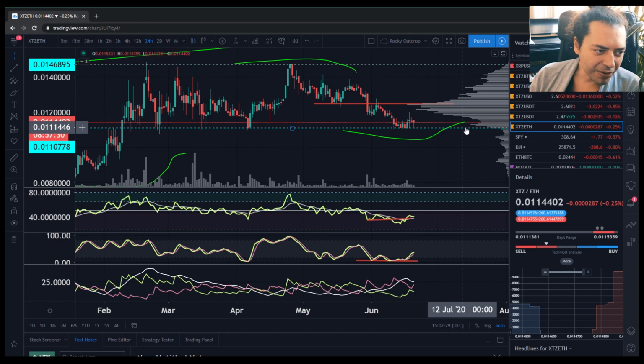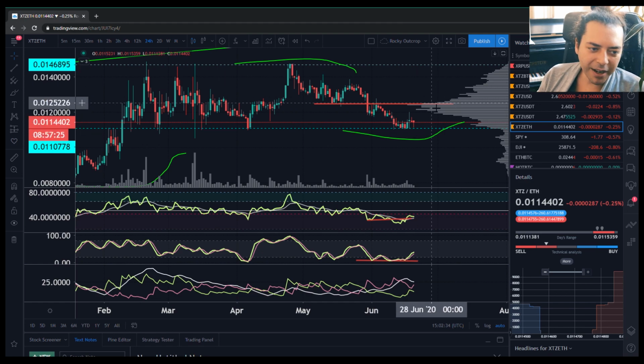Just having a look at it, this could be all right. Could be at the bottom of this range. Could be moving up towards the top side. Just have to wait and see how things pan out over the next wee while.